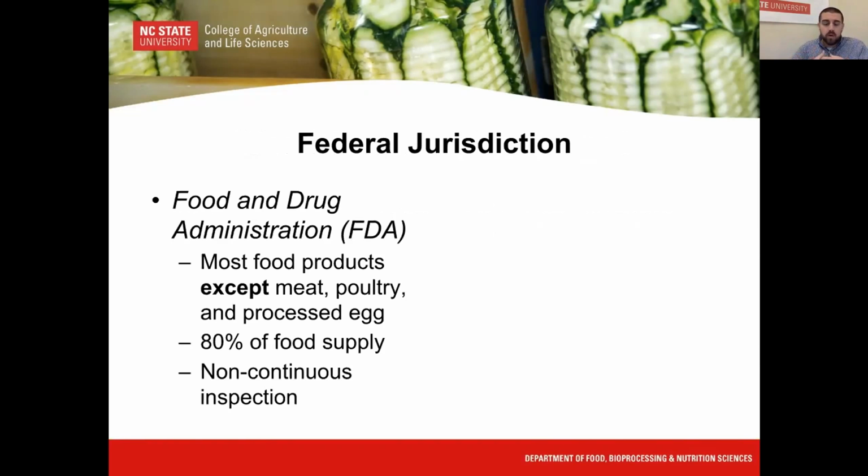So one of the main food safety agencies from a federal perspective is the Food and Drug Administration, the FDA. When you're figuring out what the FDA regulates, it's actually easier to figure out what the FDA doesn't regulate. As you can see here on the slide, they regulate about 80% of the food supply in the United States because they have jurisdiction over most foods except meat, poultry, and processed egg products. While there are some specific exemptions and exceptions, from a general perspective, the FDA has jurisdiction over everything except meat, poultry, and processed egg products.